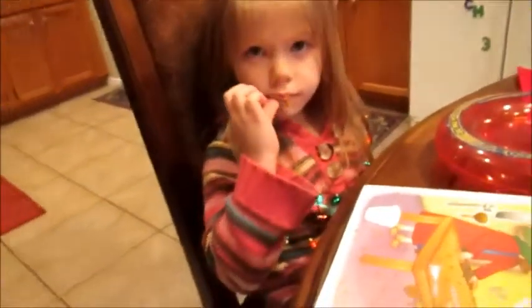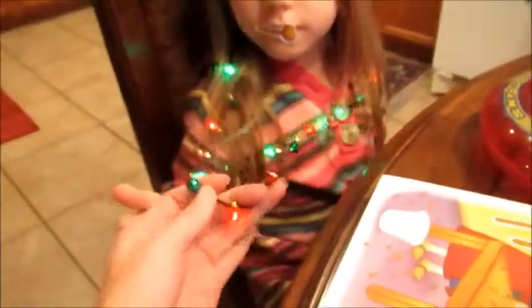Today we are at 10 days until Christmas. So for their 10 days before Christmas, today they got their little light necklaces. And these are so amazing because, what do they do, Sienna?